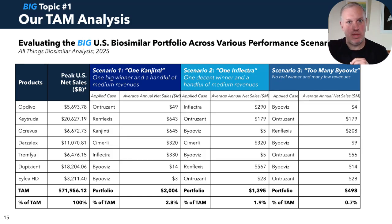Scenario 2 takes that one Kangenti case off the table. There is no biosimilar that's performing as well as the Kangenti case in scenario 2. Here we say there's one Inflectra. And Inflectra's case for this scenario was applied to Opdivo. Again, Inflectra is about, we said, 5% annual revenue as a percentage of the TAM. And so here you can see, again, Inflectra capturing that amount, and we applied Ontruzant, BioViz, similarly Renflexis cases to the rest of the portfolio. All in, this scenario shows about 1.3, actually closer to $1.4 billion in annual revenue, which is 1.9% of that $72 billion TAM.